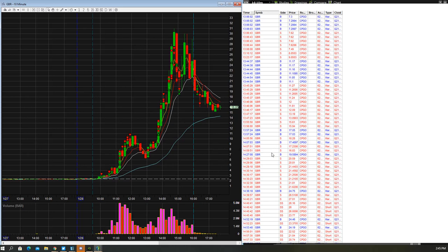So I ended up adding back into it, and then scaling out into that push here. Obviously as it pushed up, I added into it, ended up scaling out some into that push. 2021. Again, it started to get some more momentum, so I added back into the position, scaled up more. 26, 27, I sold the entire position.